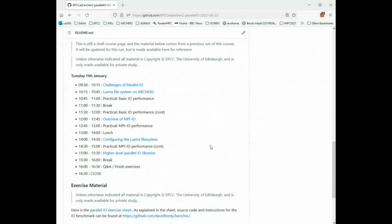So what I'm going to do is, before 11, I'll talk about the challenges of parallel I/O and Lustre as a file system in general, but also a bit about how it works on ARCHER2. I may truncate that talk because I'm very keen that before the first break we do a practical, mainly to check everyone can log in, and then if there are issues with login and any other such issues, we can fix them over the break.